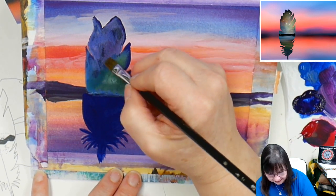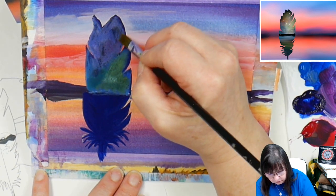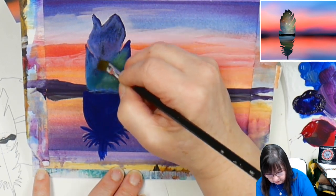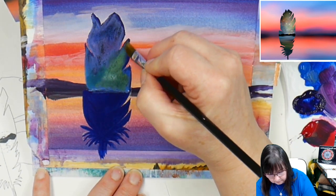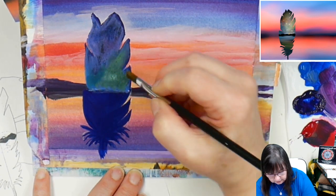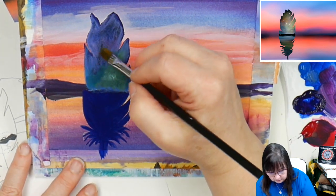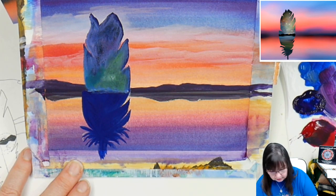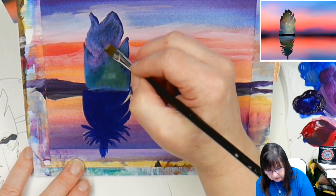That will do for a while. Just get that lovely feather-shaped hole in the sky. A little bit more white, maybe a little bit more of the carmine right over here. All those fun nebula clouds.